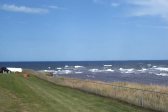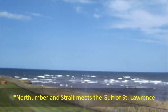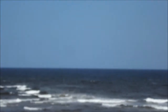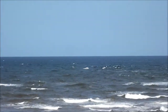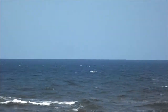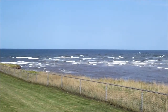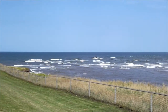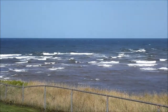northeasternmost point of Prince Edward Island, where the Cabot Strait meets the Gulf of St. Lawrence. I don't know if you can really see it over there, but Nova Scotia's off in the distance. I don't think you can see it, but if you could, it would be Cape Breton. Awesome. One thing that's really cool is that you can see where the waters are meeting, and the waves are breaking right there, but they're breaking in a crisscross pattern. It's really cool.